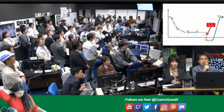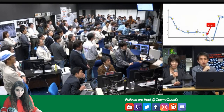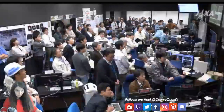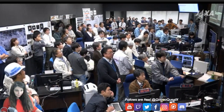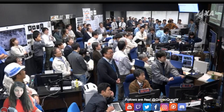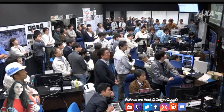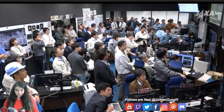6, 5, 4, 3, 2, 1. So it happened, and now we're waiting for information. And that dude is still wearing the helmet. The impactor detonation should have been done.